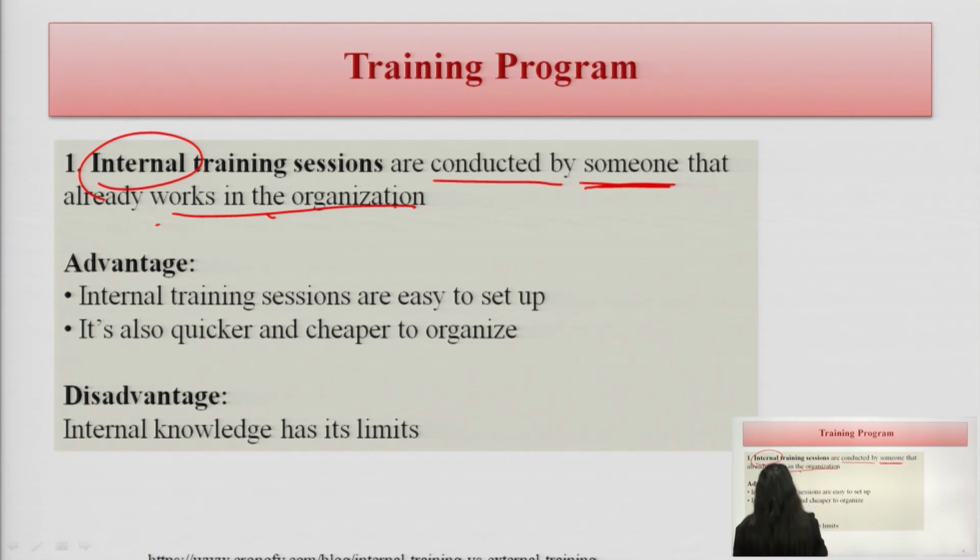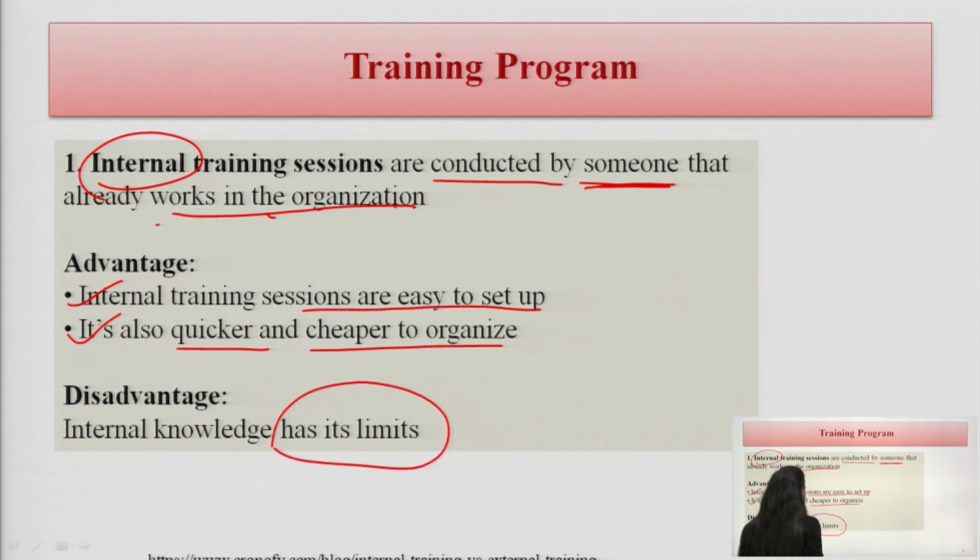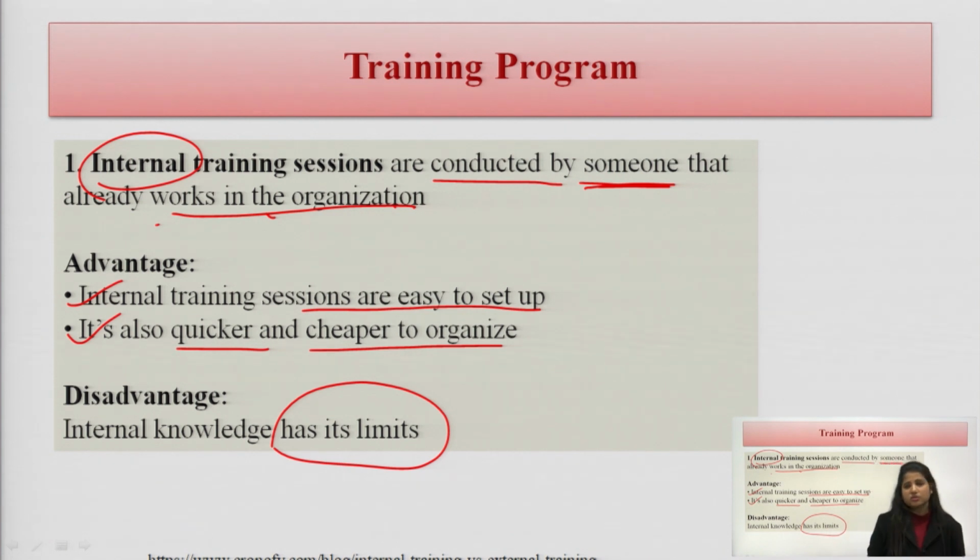What are the advantages here? Advantage point number one: they are cheaper and very easy to organize. They are quicker and cheaper to organize because the training is itself in the organization. Internal training sessions are easy to set up just because it's a part of the internal organization. The disadvantage is that it has knowledge limits, because we are not taking training from any specialized person.